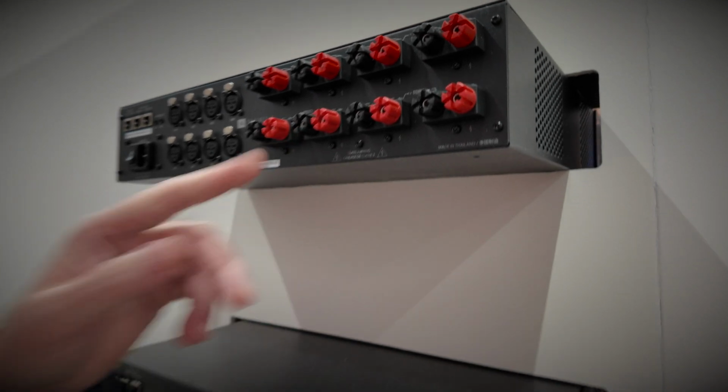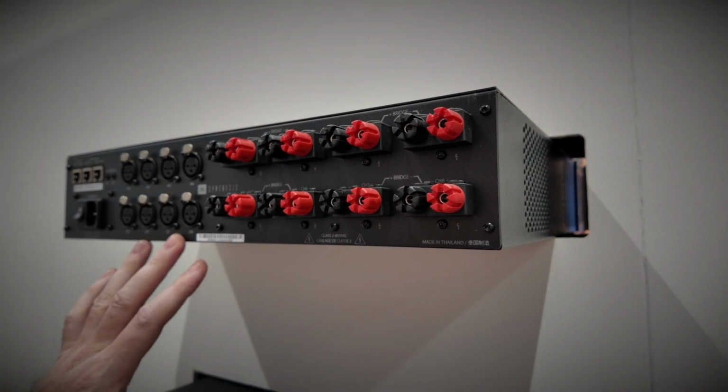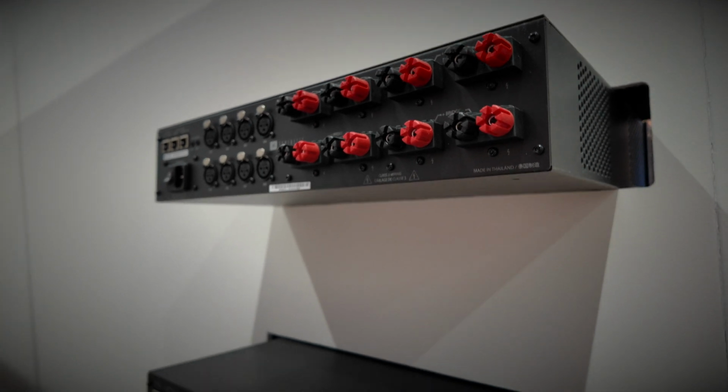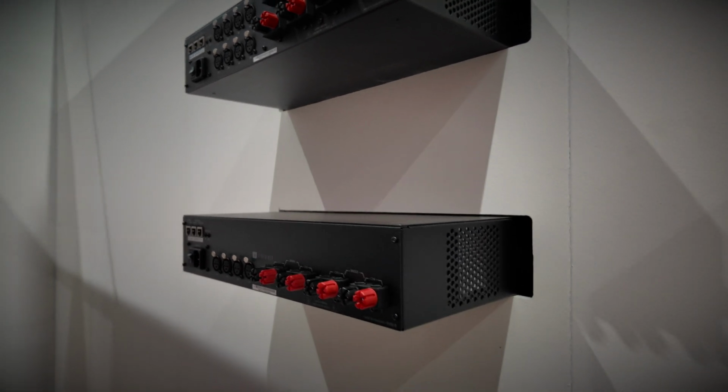And then the 8300 just is kind of the workhorse, you know, sides, rears, height channels tend to get driven off of this amplifier. At 300 watts, it's still a lot of power, but it's not nearly what we do with the bigger guys for the big main channel speakers.